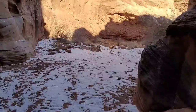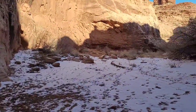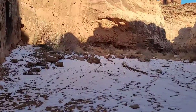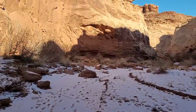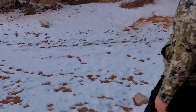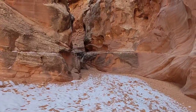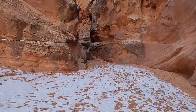Okay, so the canyon is definitely opening up now. We're coming out of the slot, getting back into the sun a little bit. And also a little bit more snow, it looks like. But that was really, really awesome. And we may end up heading back that way, or we're gonna try, we're gonna check out the West Fork. And I've heard that that one is more technical than this main fork of the canyon, so we're gonna check it out and see how it goes.